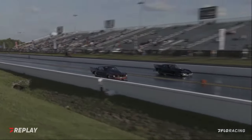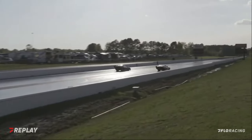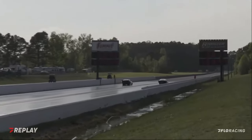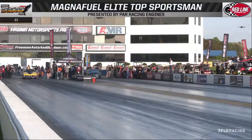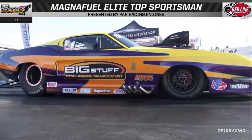Cheyenne Stanley, left side of the racetrack, out of Cynthiana, Kentucky, to Parker Paving. 07 Mustang dials in at a 397. And Brian LaFlamme on the right-hand side, out of Gilbert, Arizona. The big stuff, Total Management, 67 Mustang dials in at a 377 for YO Motorsports and LaFlamme Motorsports.